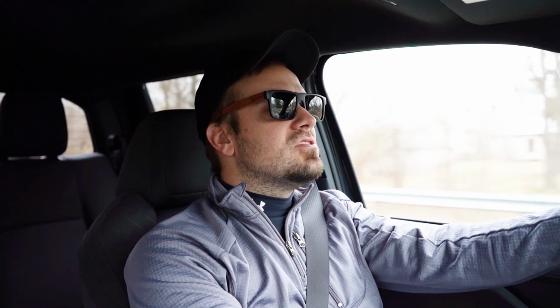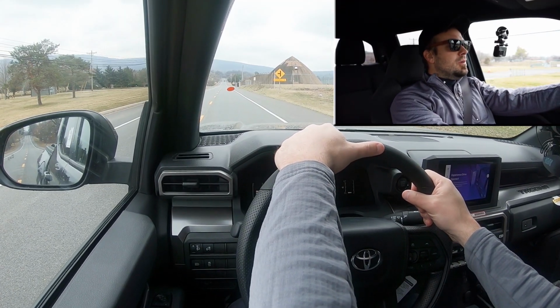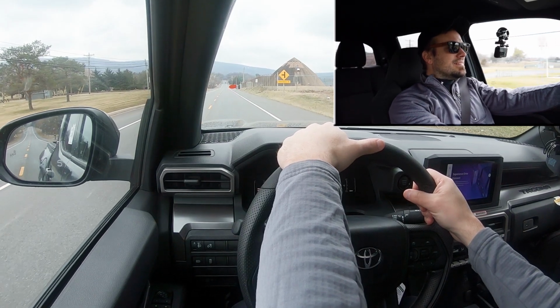Now having got all of that out of the way, what do you guys say? Let's go ahead and find a straightaway. Let's put the new Taco to the test, and let's see how quickly we can get our new 2024 Toyota Tacoma up to speed. All right, in 3, 2, 1, go!